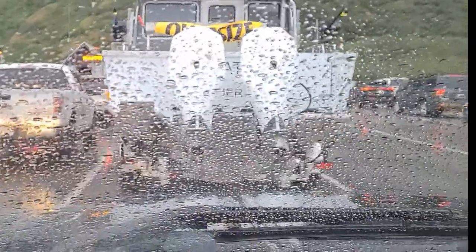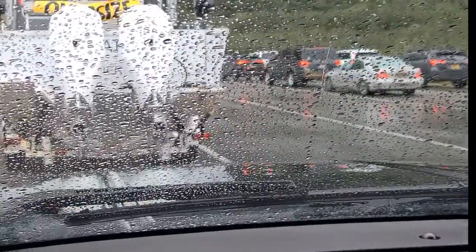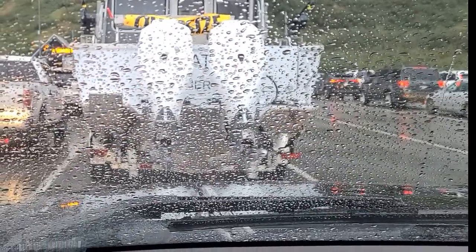So all these people had been on tours out into the Prince William Sound in Whittier, Alaska. So, yep, that's all I got to say.